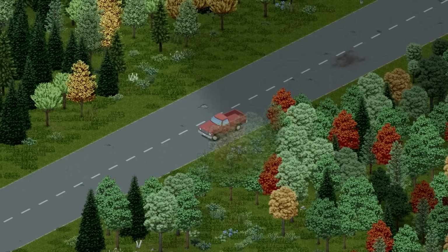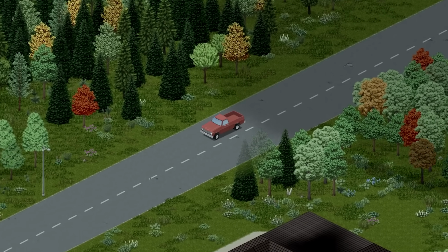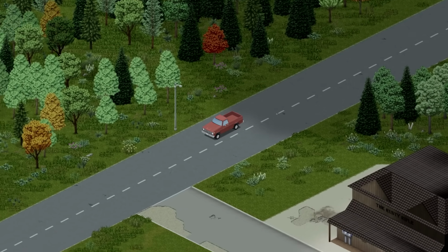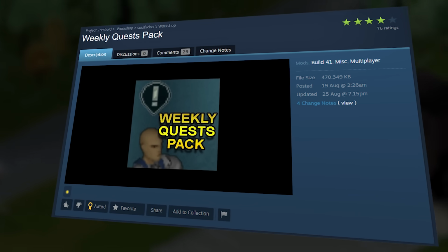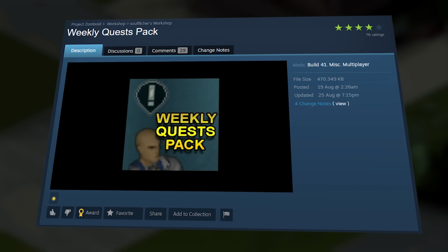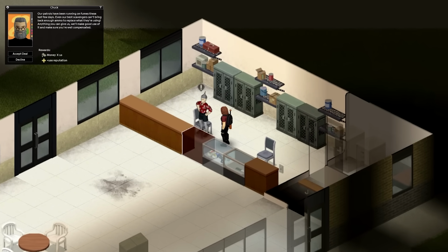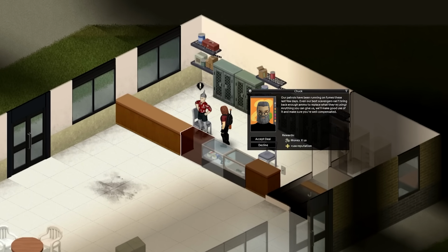Alright, so moving away from those smaller quality of life improvements, for the next one I've got a big ticket item for you in this next mod that will offer new mechanics entirely. This is Weekly Quests Pack, designed by popular modder turned Project Zomboid team member Soul Filcher. The mod adds several conveniently placed characters that you can find out in the world to give you a new quest every in-game week.